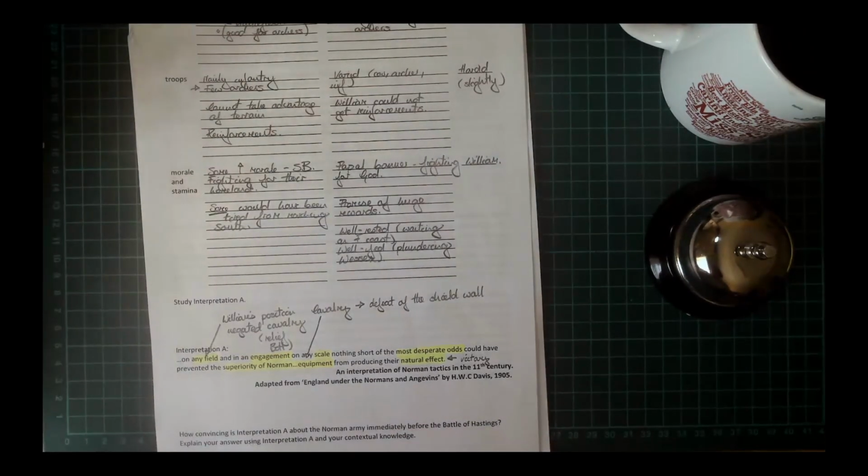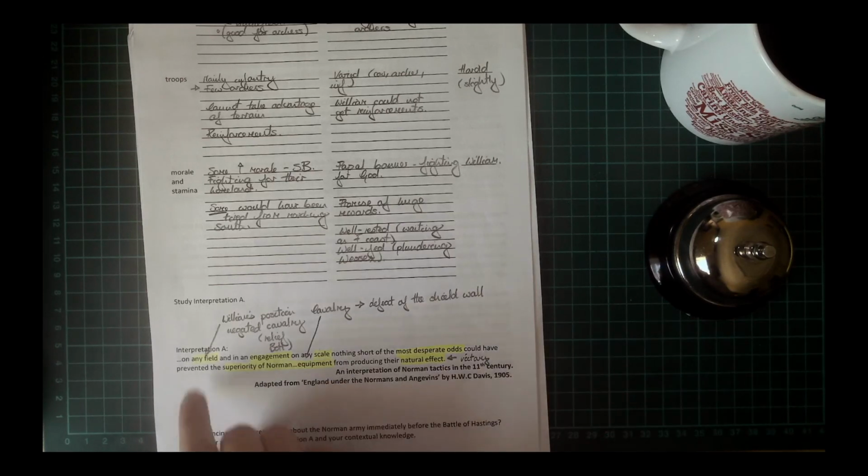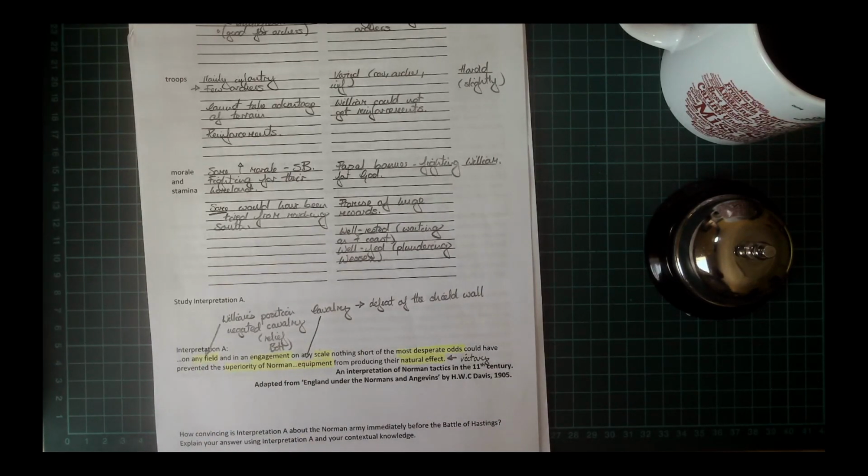Now, I'm not saying that this wasn't accurate in the majority of cases or in battlefields that had very flat relief. What I'm saying is that I think it's relatively unconvincing for Davis to say any field, any engagement on any scale, that equipment always was a massive advantage for the Normans.